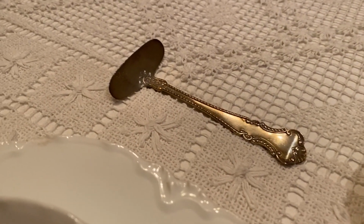We have something on this table called a pusher. Now, it might look like a knife that's bent the wrong way. Well, that helps your little sibling push their food up onto their fork before they might be able to handle a fork and a knife.